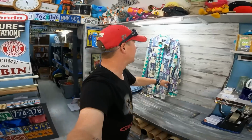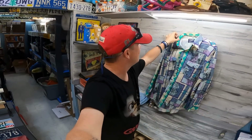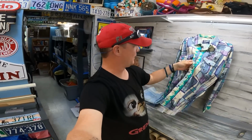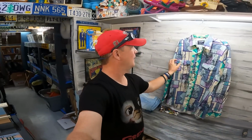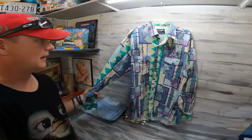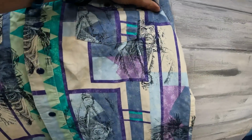I never cleaned this one, so it looks pretty good. A little bit of yellowing, maybe. No, actually it's not. That's the way it's supposed to be. So it's in pretty darn good shape. It is not a pearl snap one, but it's not likely you're going to find something like that anywhere around soon.